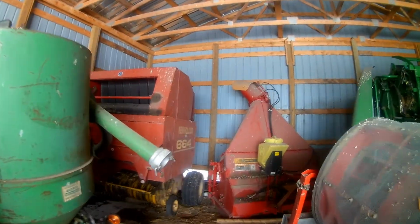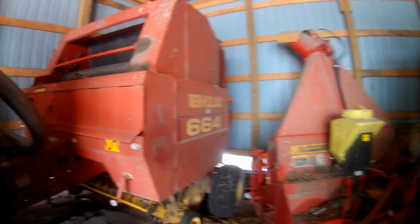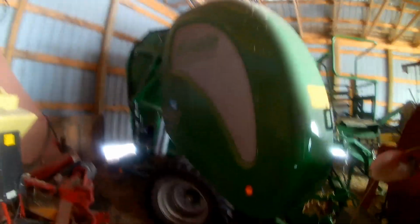This is our main equipment shed. One day I'll do a proper equipment tour in the summer when everything's out.